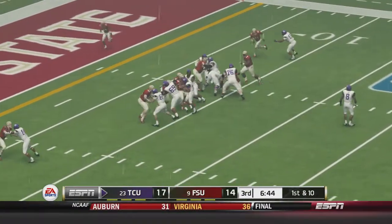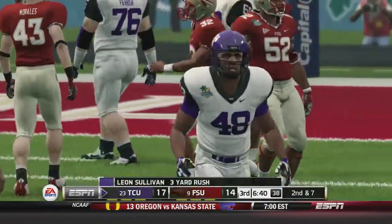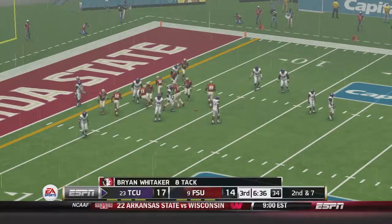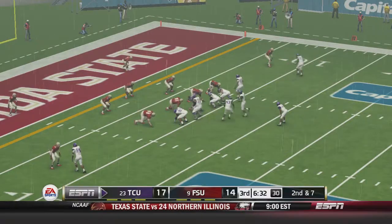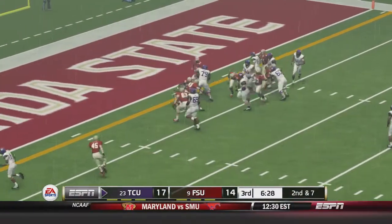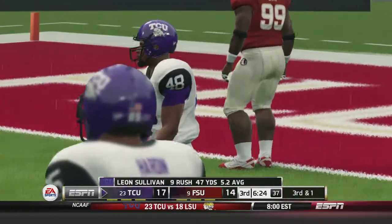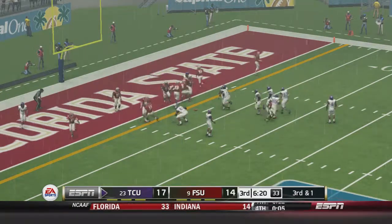Mason under center, handoff to Sullivan, up the middle. The gap's going to be filled, but not after a 3-yard gain. 2nd and 7 from the 9. There's Kurt up at the top of the screen, but it's going to be a handoff to Sullivan. He's going to find a seam. It's going to be down inside the 5 at about the 3-yard line, 3rd and 1 for TCU.